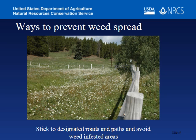You want to stay out of those fields. Stick to the designated roads and paths and avoid weed-infested areas.